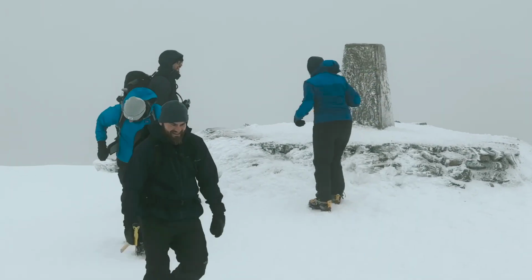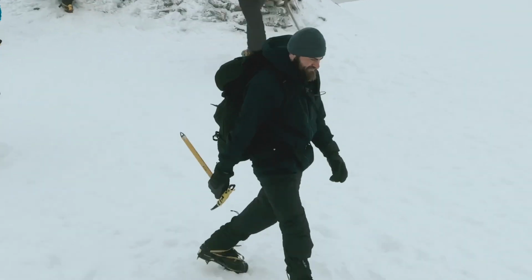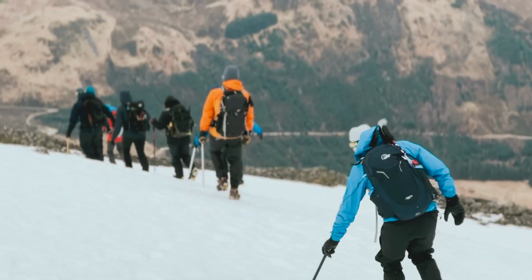We don't enjoy it too long at the moment. It's freezing and we better get moving. We head downhill for a well-deserved reward.